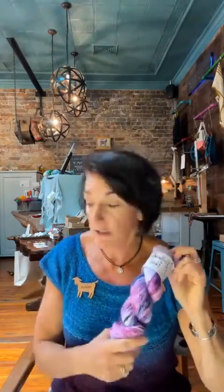But this is a wool nylon blend, fingering weight. They also have DK weight, so I think we'll get some of that too. So just a little sneak peek of that. And I think that's all I was going to talk about.